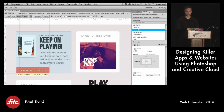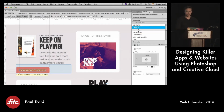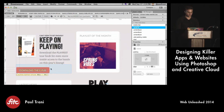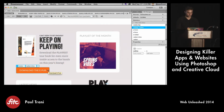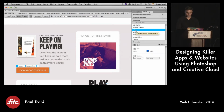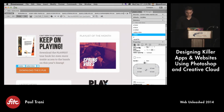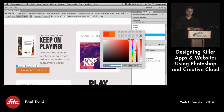Even conversely, if I select any of these selectors, it will highlight on the page where that's being applied. So if this is being applied in multiple places, I can go ahead and see it, check it out, make the changes I want to, and move on from there. So you guys get the idea. There's my hover. There's my button right here in general. You can see it right here, okay? And like I said, if I wanted to make a change to it, you guys get the idea.